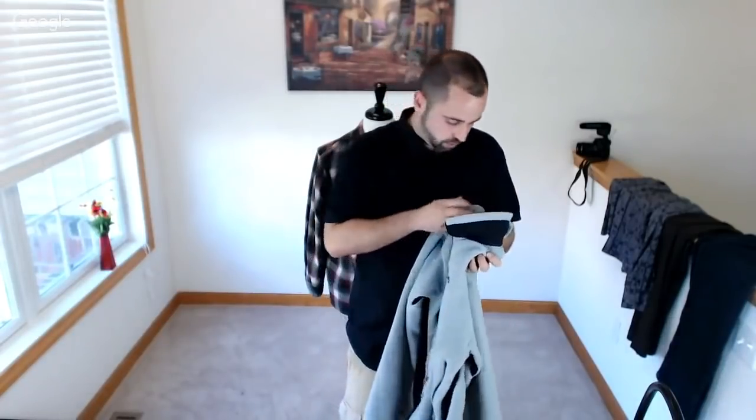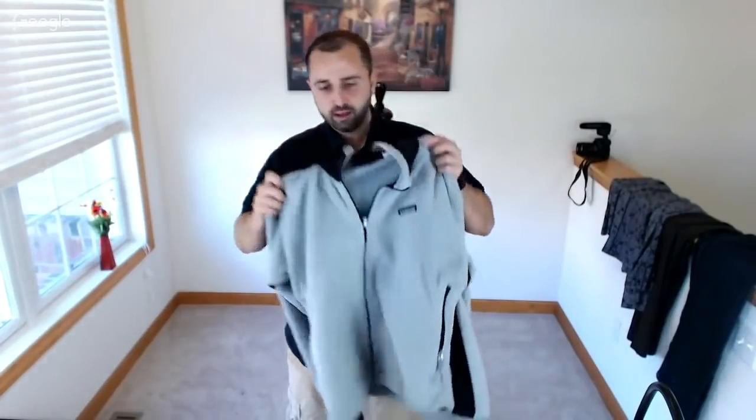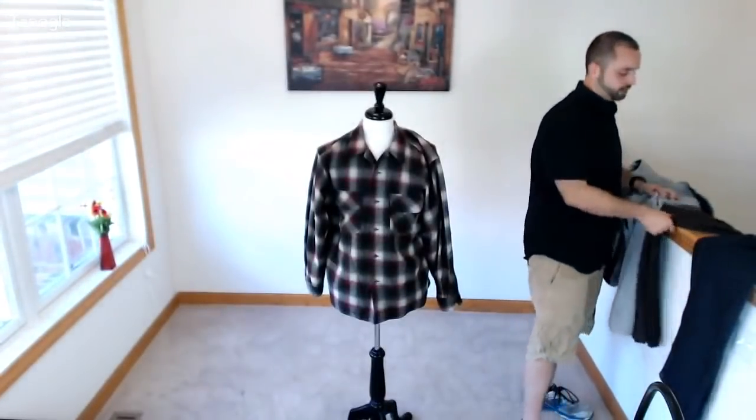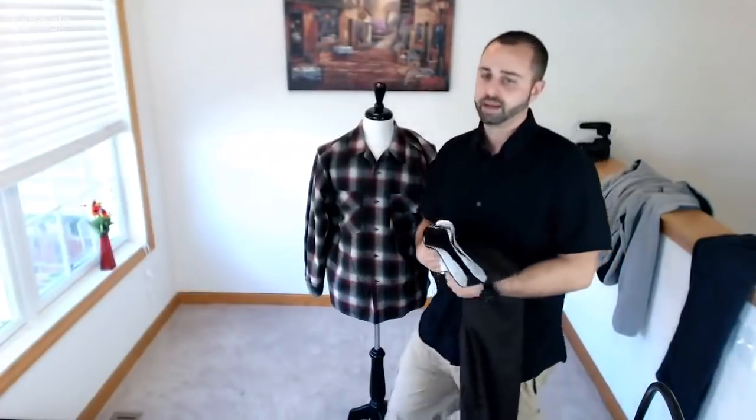I paid, I don't know if the price tag's still on it, $4 or $5. This should probably go between $30 and $40, I'm assuming. I got to do a little more research. Dress pants. You can make really good money with dress pants.